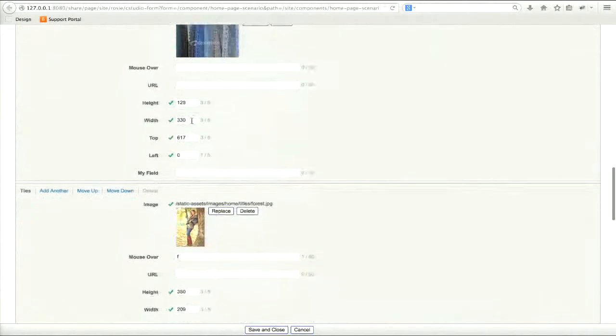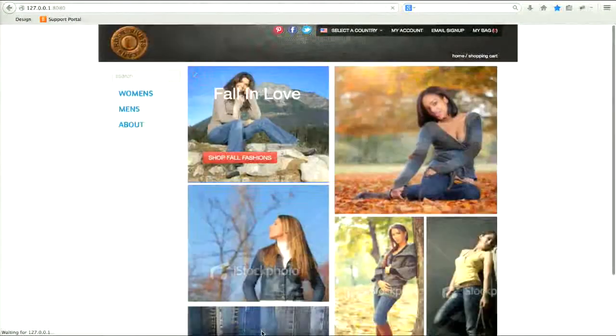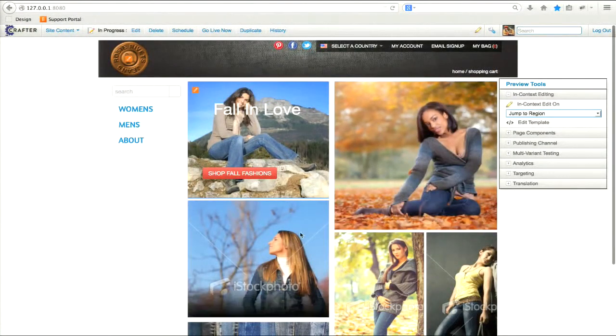And as we scroll down past all those cool leaves and things, at the bottom, there's targeting criteria, and there's gender, and it's been tagged for females, but there's no tag for season. So the system is just kind of excluding it because, in this case, season is important. So we're going to click fall, say save, and immediately, because we are this persona, we see this experience, right? And we can test that rule.